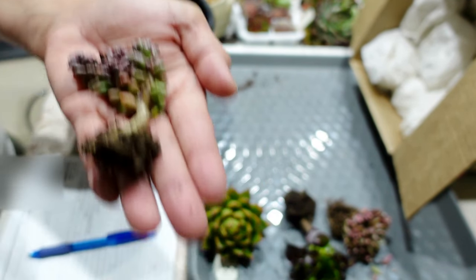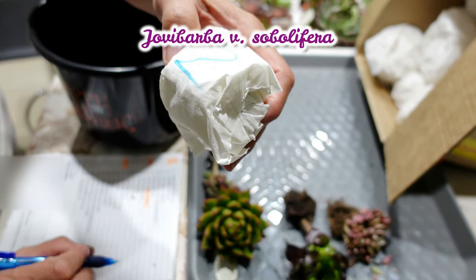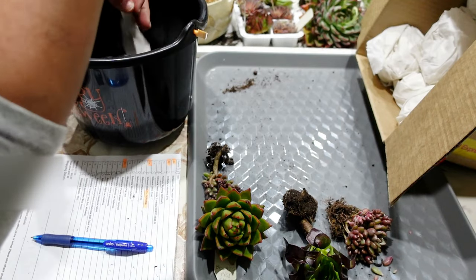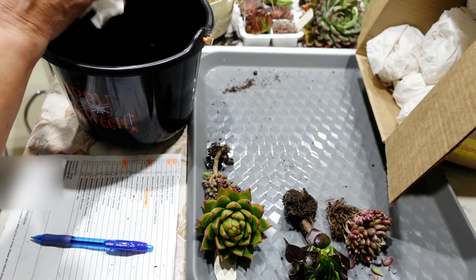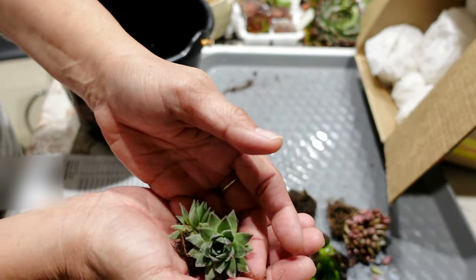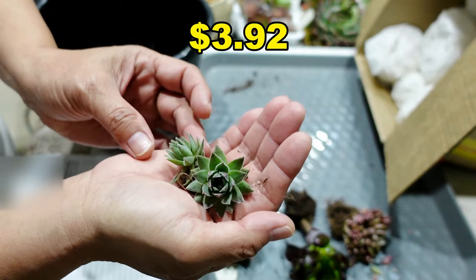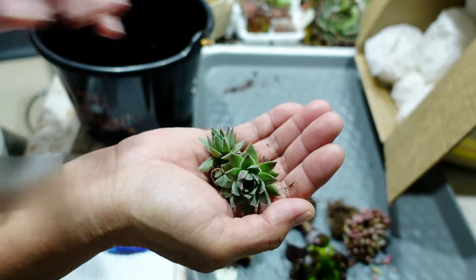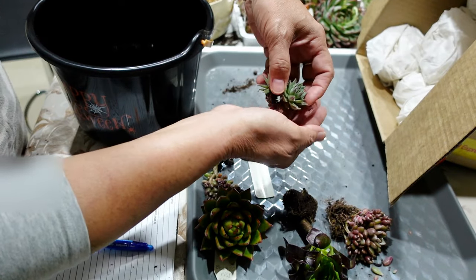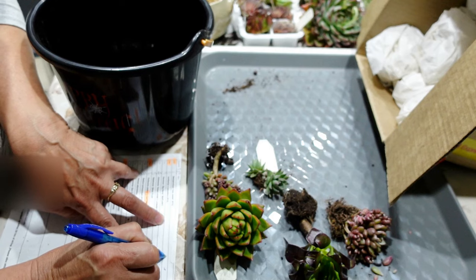Cheap, cheap, cheap. The next one is number 2, Jovibarba Sobolifera. Or you can say Hobibarba. I'm making a mess. Oh! I'm supposed to get three of this. So now this is probably number 1. So I bought three of them. So this is one. I think it's counted as one. So I'm going to put it in here and I'll leave room for the other two. So Jovibarba, I got one so far.